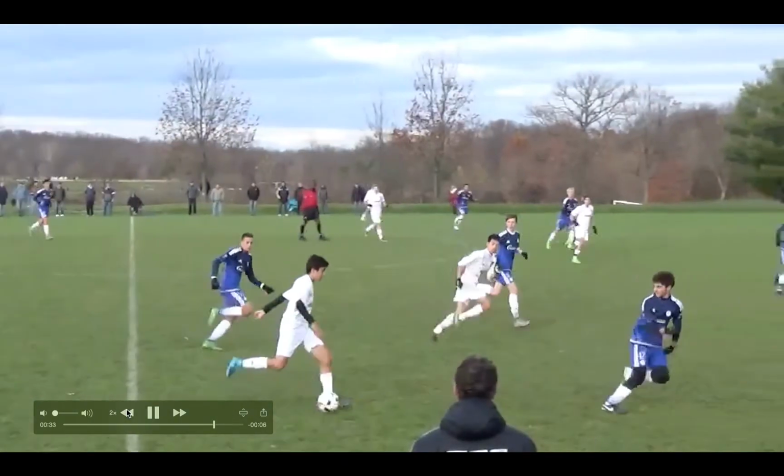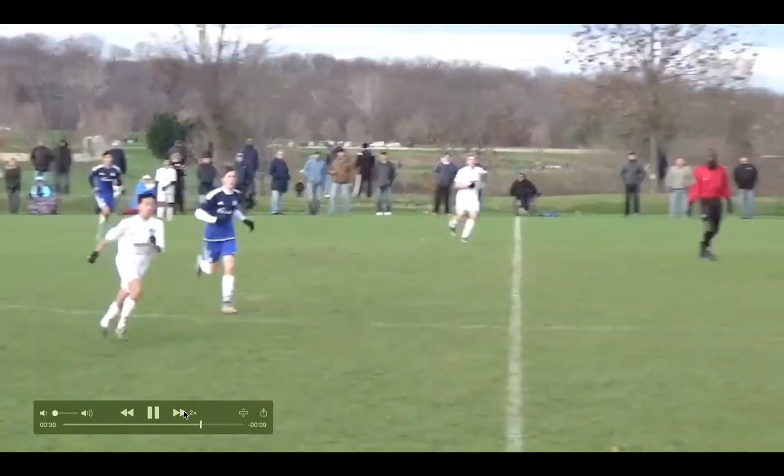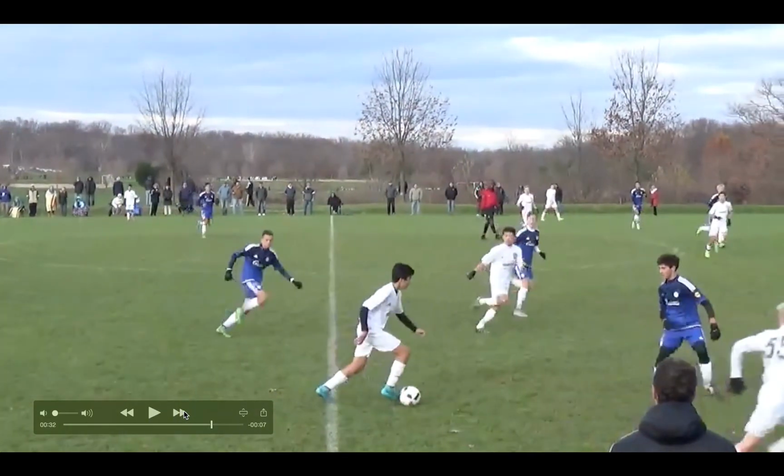But as you can see, I think it's getting the ball into the feet of the forwards, however we do it. In this case, a perfect long ball out of the back. And if it's on for us to play, players are running off of it. He's able to turn. He's able to see the field.